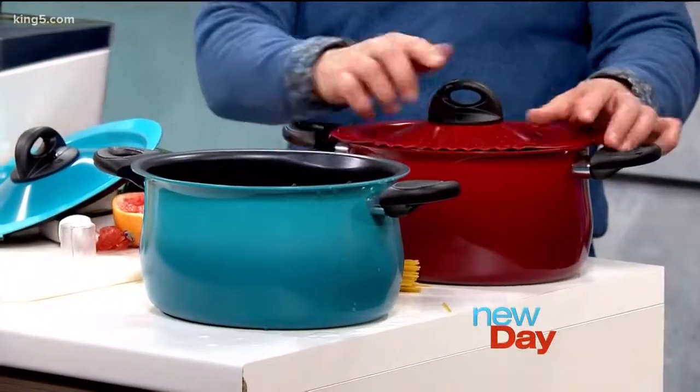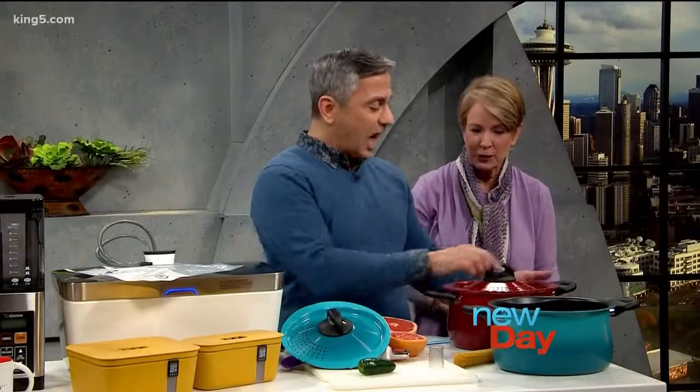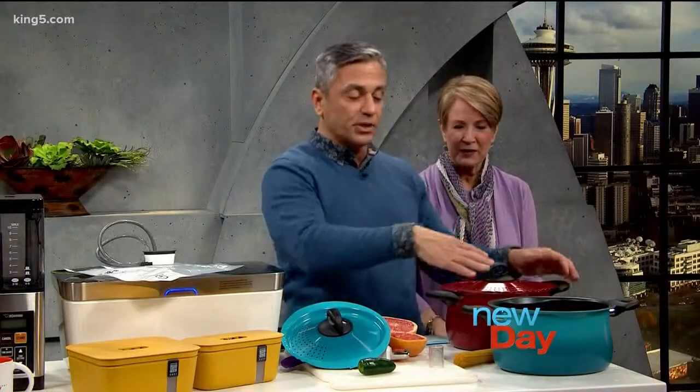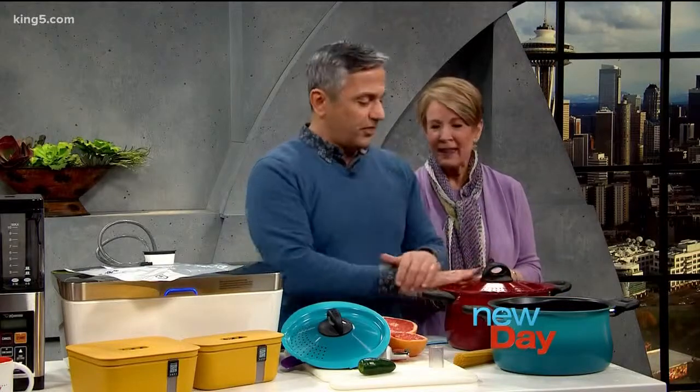This is another cool one that I've used constantly. It locks shut when you do that. It locks shut, too, right? Yes. See, so that you can tip it over and don't have to hold it. And it comes in all these cool colors too. They have three new colors this year. Awesome. Thank you so much.